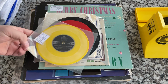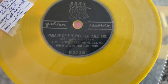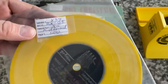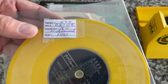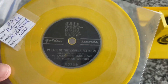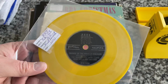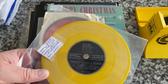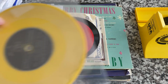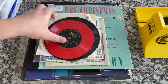Next up, an awesome Golden Record with Mitch Miller and his orchestra. Mitch Miller did the music for most of these old Golden Records, and at $1 you can't beat it. I love how they say it's a 45, but these actually are 78 RPM. This is either a 6-inch disc or a 5-inch. I think this is a 6-inch record, but really, really cool. It is two-sided. There's the other side. So we'll definitely be doing more on that in the future.